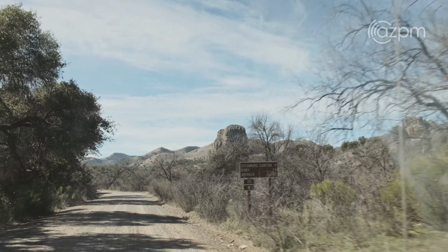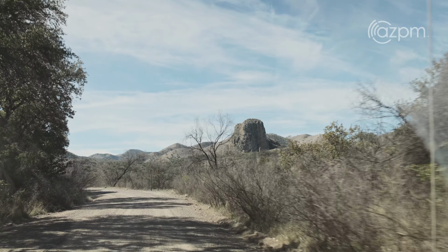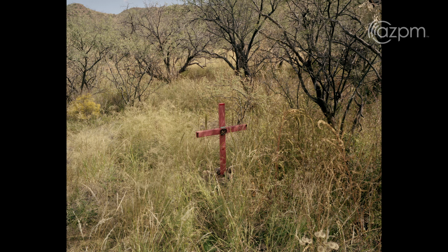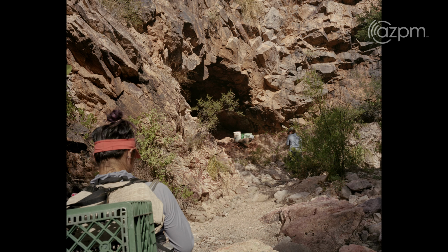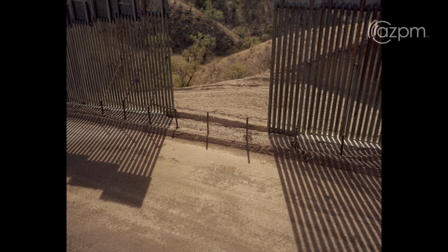When you're looking at these landscapes, they are very complex. They're spaces of natural beauty. They're also spaces where people die on a weekly or even daily basis because they're forced into those environments. And so they really are complex because I can choose to go there. Other people are forced to go there.